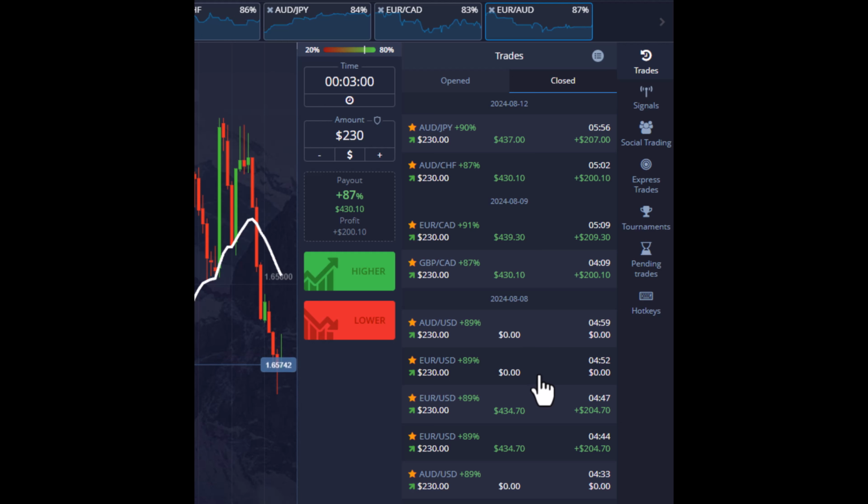This Euro USD was a mistake. Okay, I was trying to switch over to EuroCAD. I was trading from my phone. I was on vacation. I thought it switched over. It didn't. I ended up just taking a breakout candle. No name on the trade. Terrible trade. Wish I could have it back.